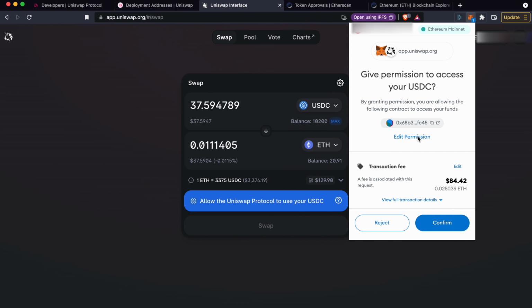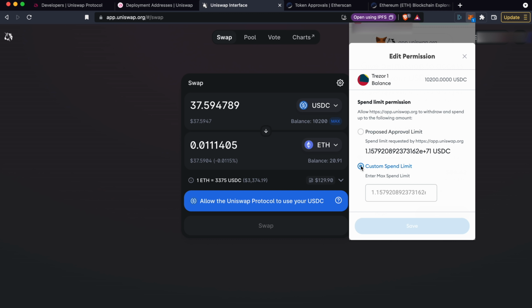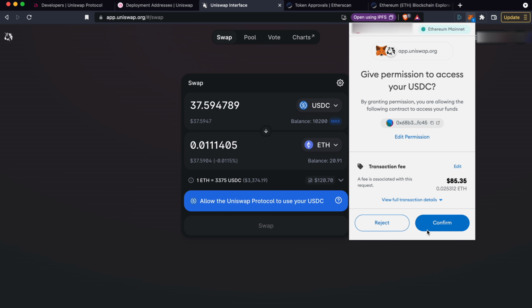No thanks. There are seldom times where I would ever recommend that you approve unlimited. Seldom times. I recommend just not doing it. You can always change this later if needed, so don't worry about it. But what do you do if you see that you're approving unlimited and you want to change it? Simply go to that edit permissions area of the MetaMask window, and in that little text box, enter the amount you wish to approve.